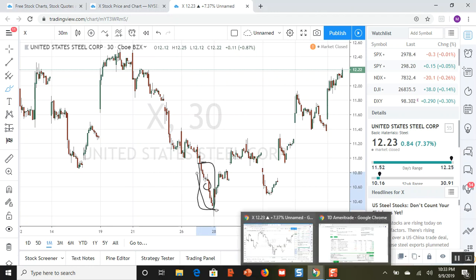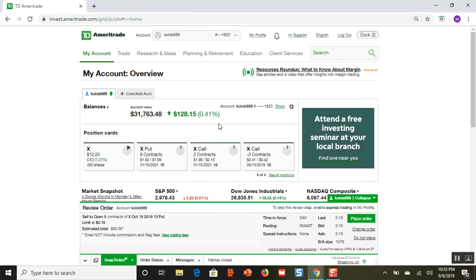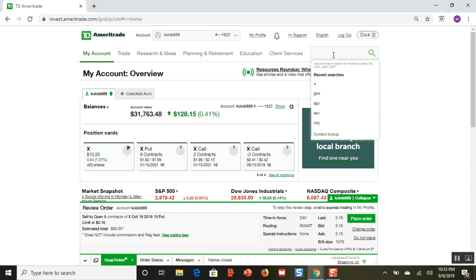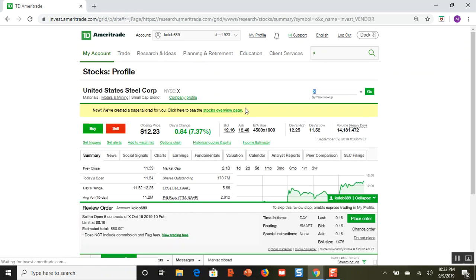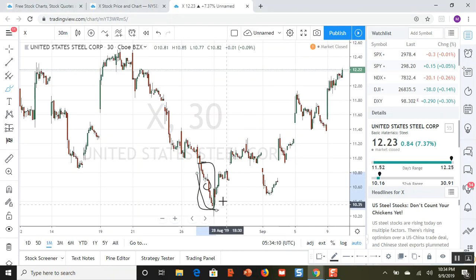And if we look at steel, they have a 52-week low. I believe it's $10.15. Let me put in the ticker symbol just to double check here. Where's their 52-week low? Do you guys see it? Here it is right here. $10.16. They hit a 52-week low, and that would have been on the 28th, which would have been the following day that I sold those puts. But steel never did go below $10.